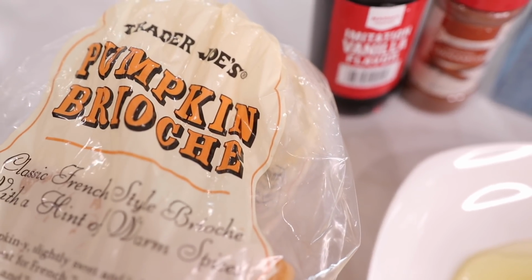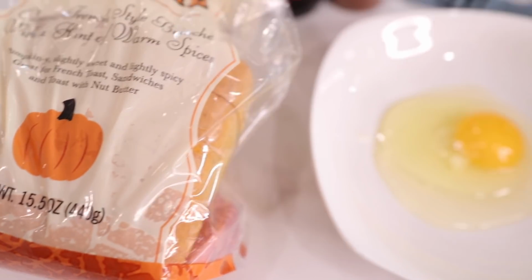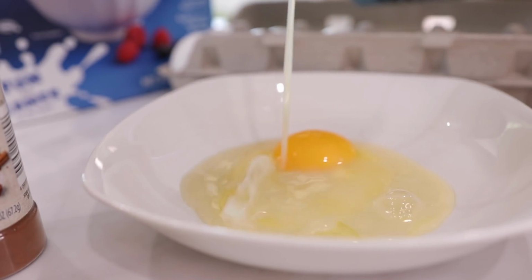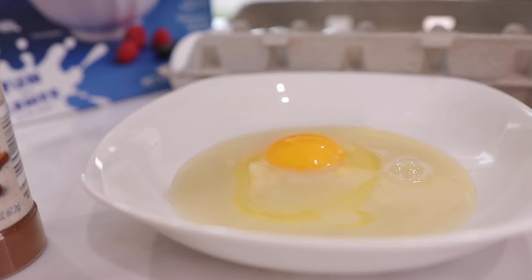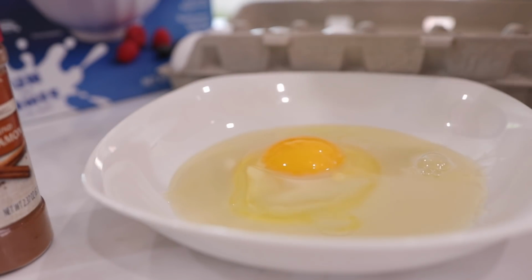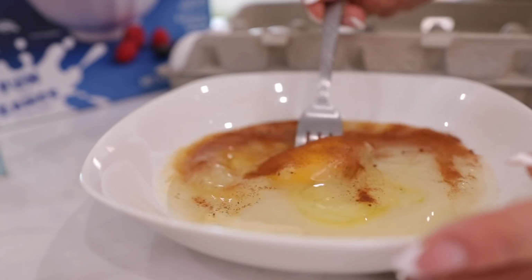We're using the Trader Joe's pumpkin brioche bread because it's bomb. You guys know that I always pretty much just eyeball everything because I'm professional like that. Just kidding. I'm probably just gonna make one. I'm not gonna make very much. In here we have egg, vanilla extract, some cinnamon, and oat milk.